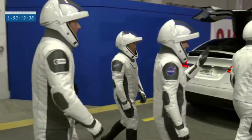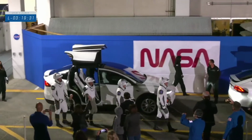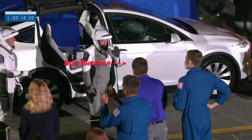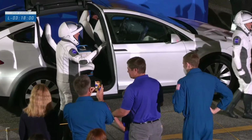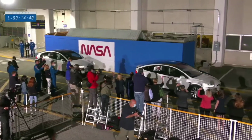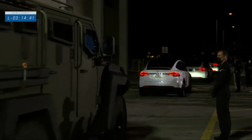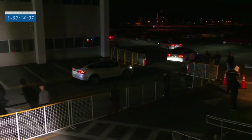I love this moment. They're now going to have the opportunity to wave goodbye from a safe distance. The distance is normal protocol for spaceflight. And it looks like Bob Behnken is there in a blue polo with the son of he and Megan MacArthur. "Crew departure on schedule." All right, so we just heard that announcement that the crew has departed the operations and checkout building on schedule.